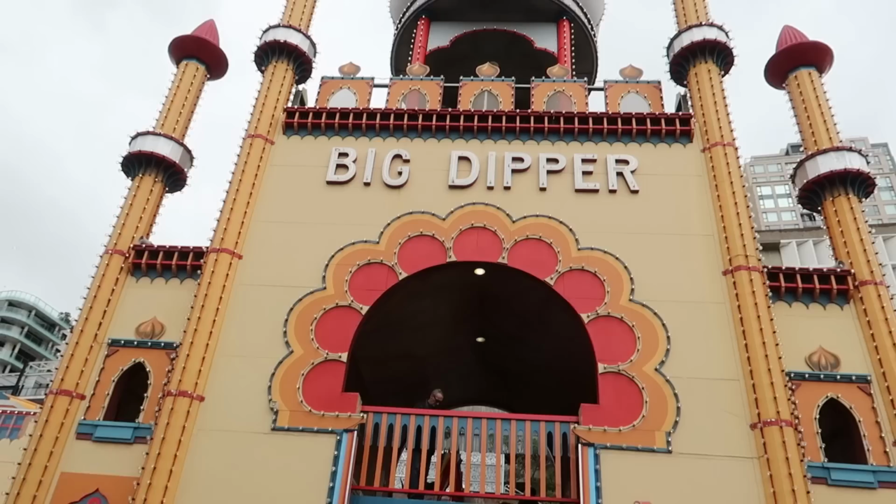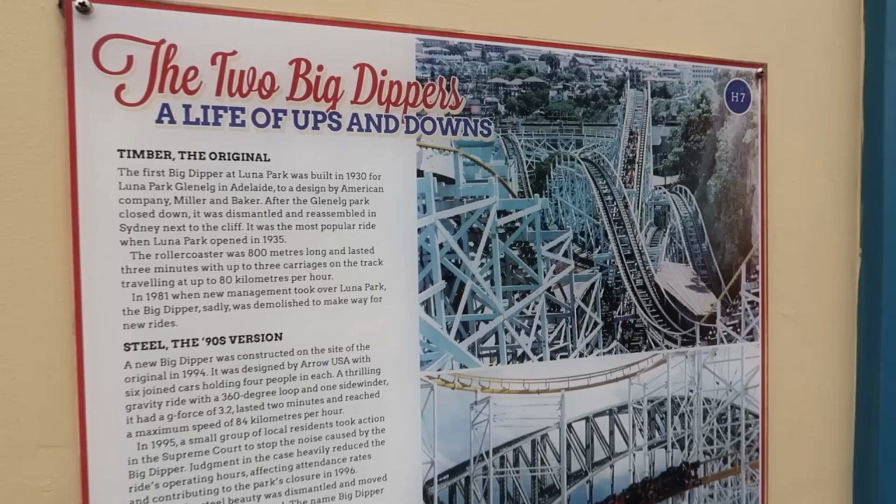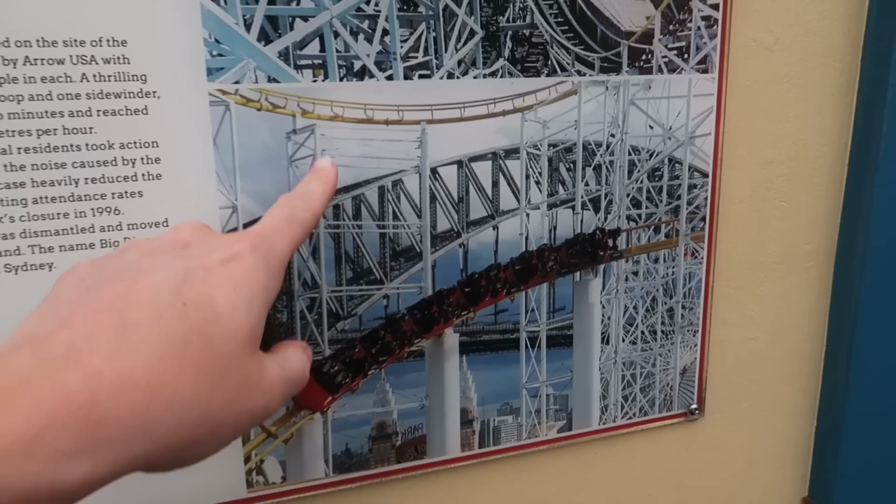A Big Dipper just here at Luna Park, Sydney. I think it's really great how they celebrate the history here at Luna Park. So yeah, here's a look at the original Big Dipper. Unfortunately, that was destroyed in a fire along with a few other rides that they had here at the time. And then down here, they actually brought in a steel version. And yeah, this is the ride that we went on down at Dreamworld.